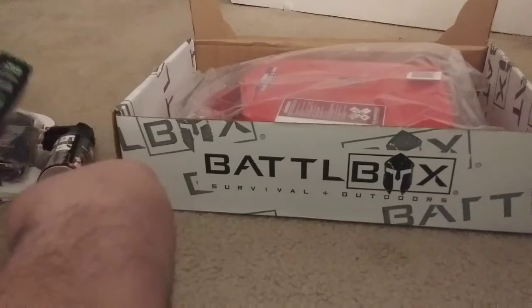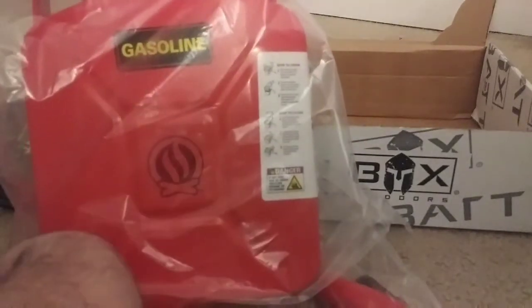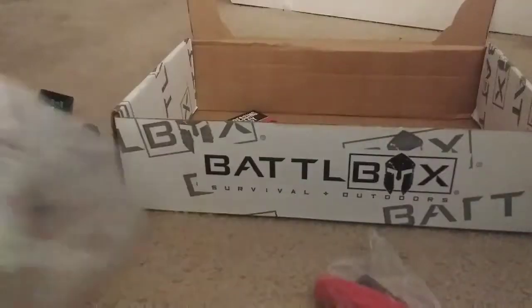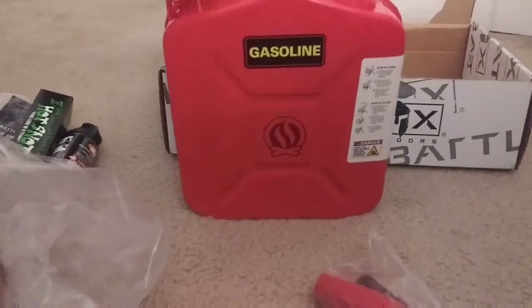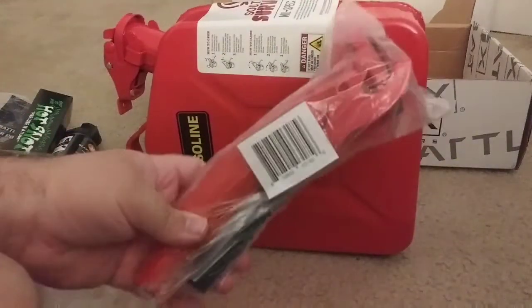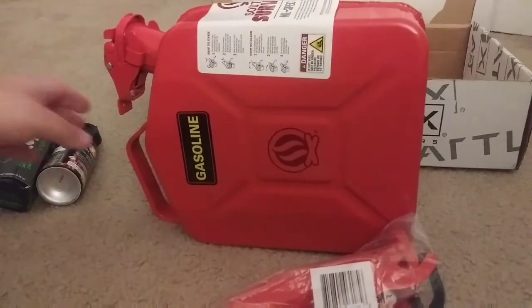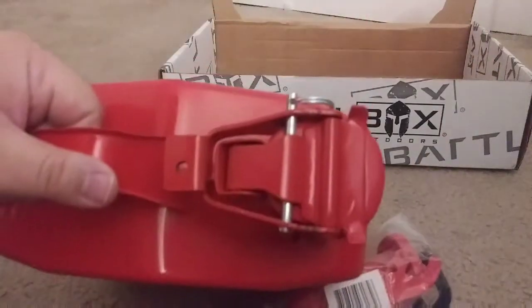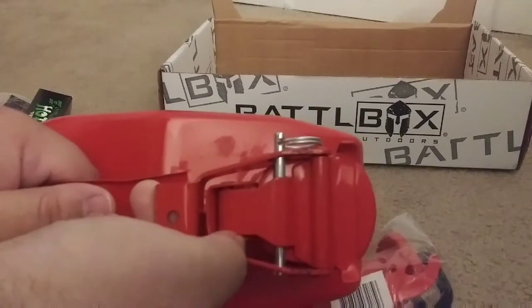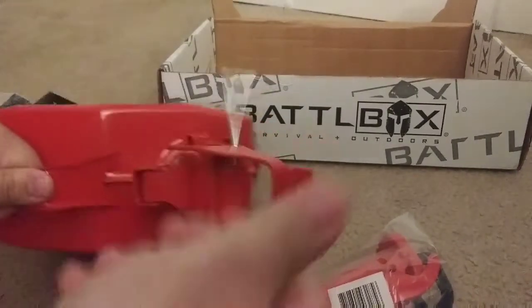And then so this is pretty cool. This is like a military grade gasoline can. And this is all metal, even the little filler neck is metal. You know, in an emergency or something, if you need to fill up some gas. And it's pretty cool because this does look like it's leak proof. It comes with a little pin.